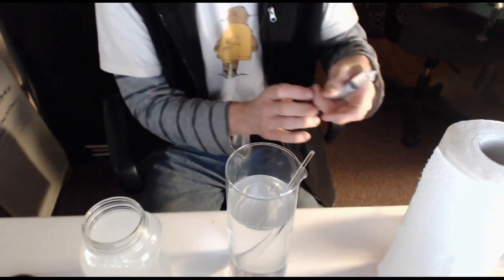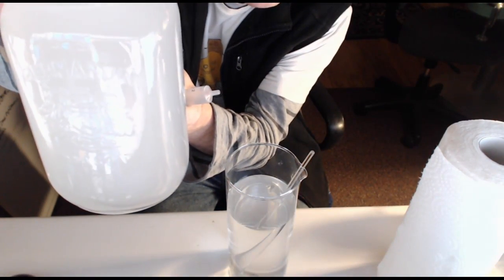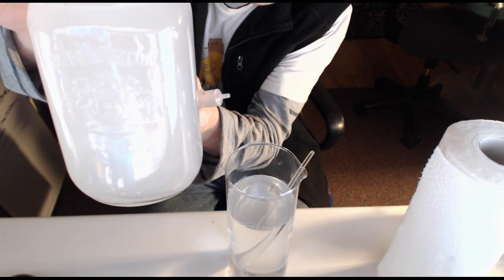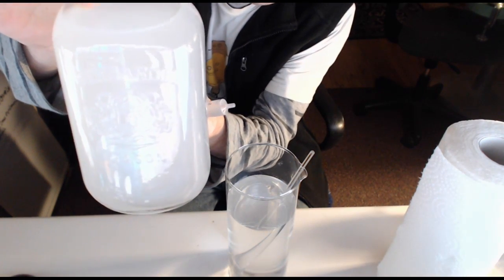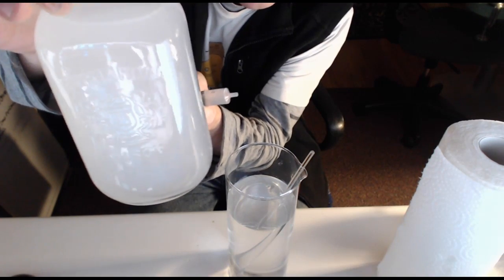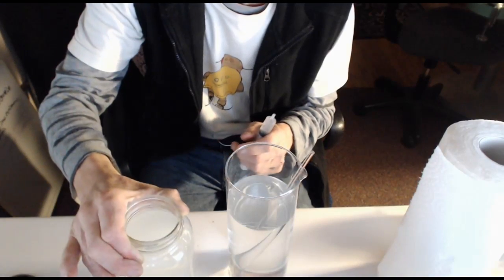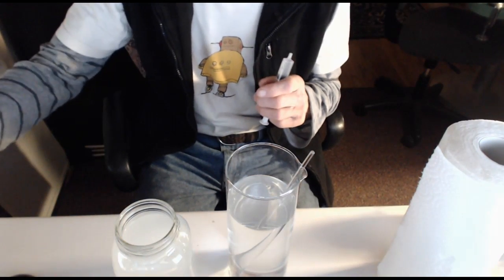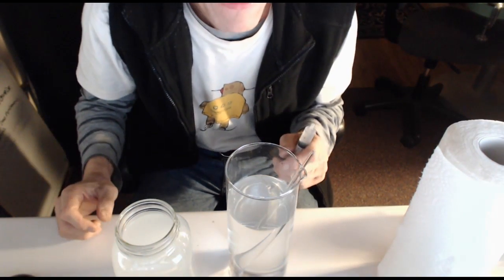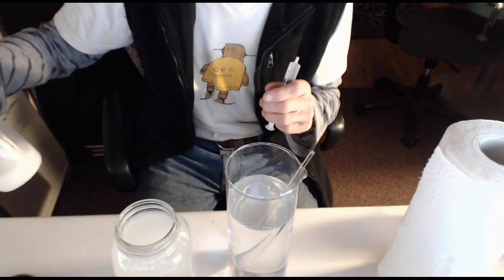I guess you didn't see it earlier, but what I have is this container here. This is GANs in it, and when you shake it up normally with GANs, it looks like this. But this has stayed this way for days. It doesn't settle out. What kind of water do you have? It's distilled water and CO2 gas. Yeah, CO2 GANs and distilled water.